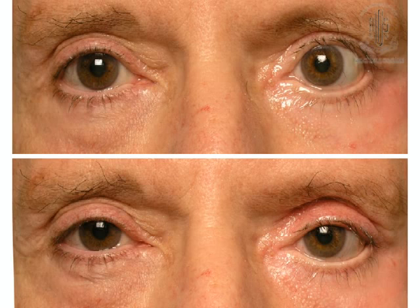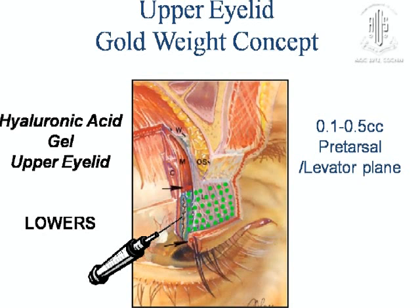Now, here's a patient referred in with retraction of the upper lid after blepharoplasty. Patient's very unhappy with the first surgeon, very unhappy that their eyelid feels terrible, not very excited to go back to the operating room. And again, psychologically, it's such a big deal to go back to surgery. So here she is after 1 treatment in the levator plane of the hyaluronic acid, letting the eyelid come down, protecting the cornea, and rescuing a difficult situation.